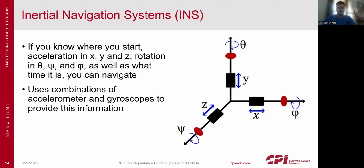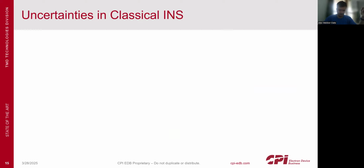But the idea behind it is, if you know where you start and you know exactly your accelerations in the three cardinal directions, as well as your rotations, and you have a very good clock, you work out where exactly you end up just based on these inputs. So the inertial navigation systems, all of them, are based on this principle of dead reckoning.